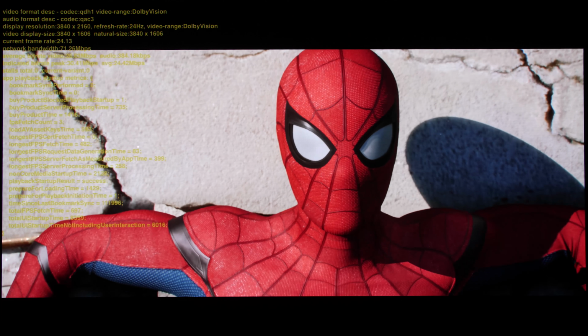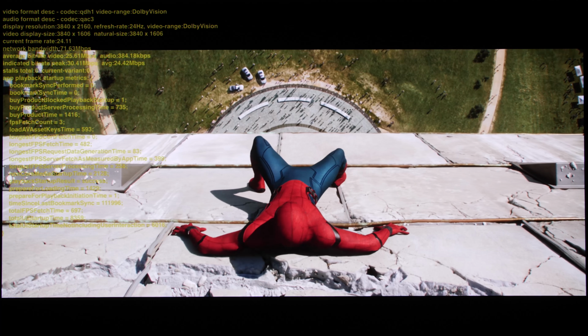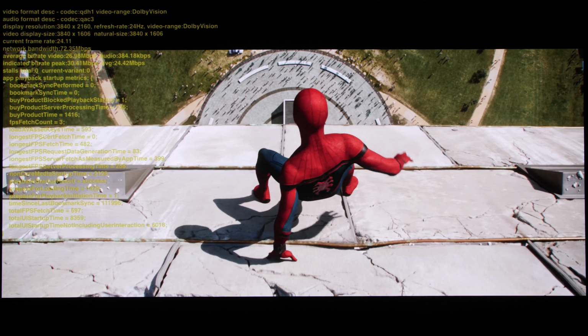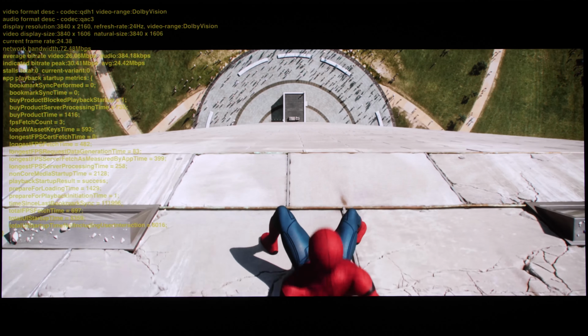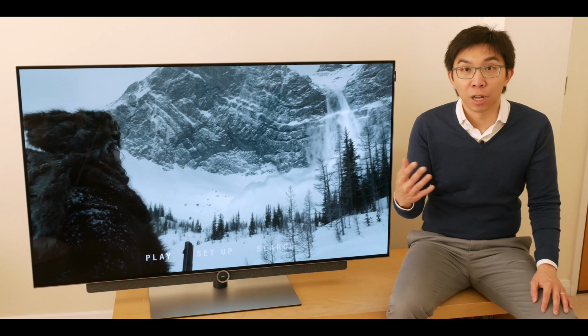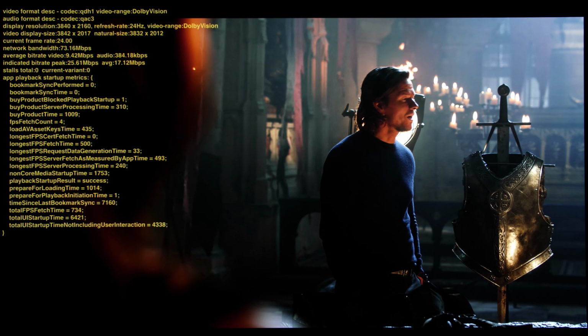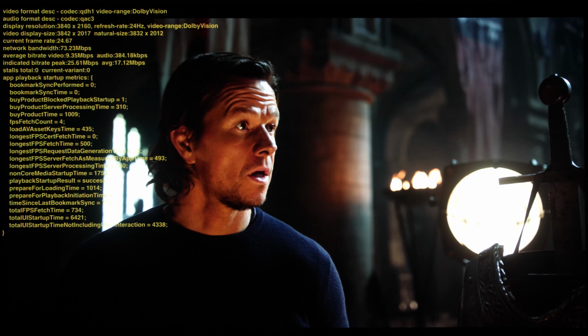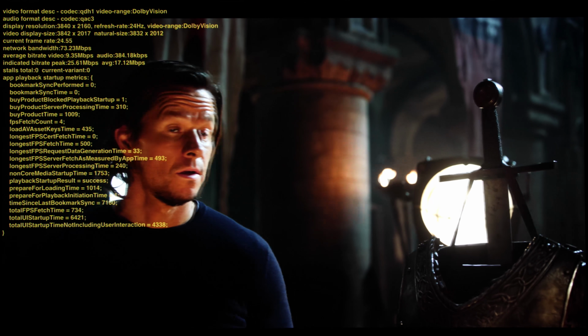We played some iTunes movies and Netflix shows in Dolby Vision from an Apple TV 4K box, and they looked as spectacular as on any Dolby Vision capable OLED TV, with a richness and precision that's a sight to behold. There's still some luminance fluctuations with some scenes in the iTunes version of Transformers: The Last Knight, but that's the fault of the Dolby Vision library on the box, not the TV itself.